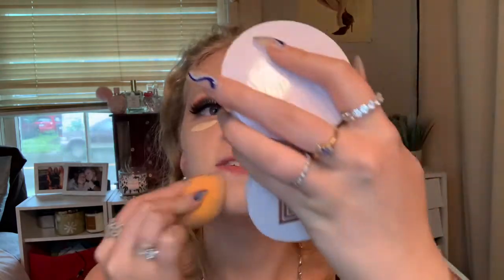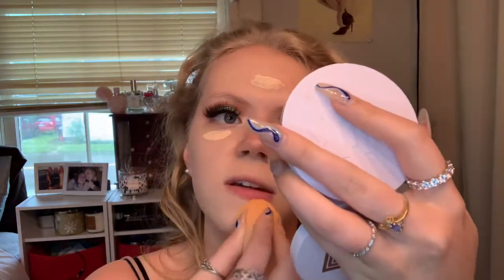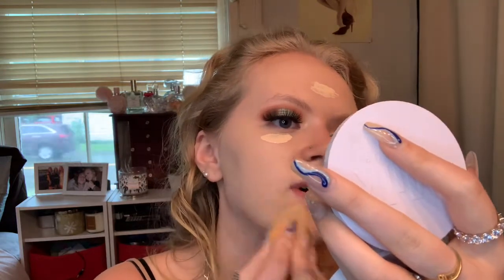I don't really know how you're supposed to apply this, but that came out freakishly fast. Let's blend that in. So far the skin tint does look good. It's just sheer coverage. It'd be good for a beach day or something where you just want a tiny bit of coverage.